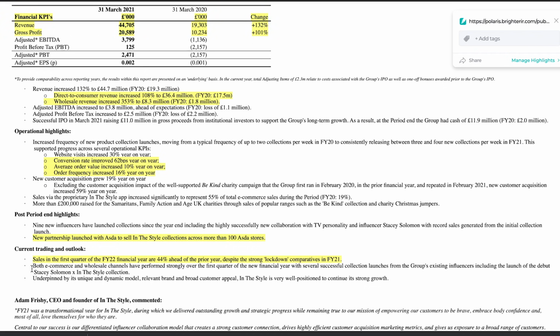If we look here at the outlook, you can see that sales in the first quarter of the 2022 financial year are up 44% ahead of the prior year. So my question about whether they can carry on growing is a little bit answered here. It looks like it. If they can carry on growing at 44%, that is really impressive, because when I bought Revolve, they were growing at around 30%. So this would actually be even better financials than Revolve, which is scary. If they could do that, that'd be very impressive going forward.